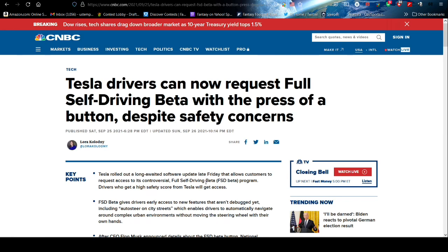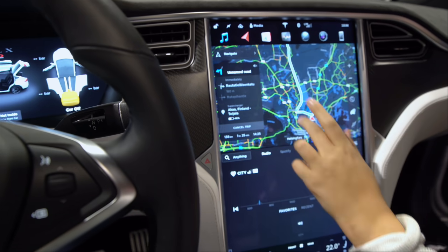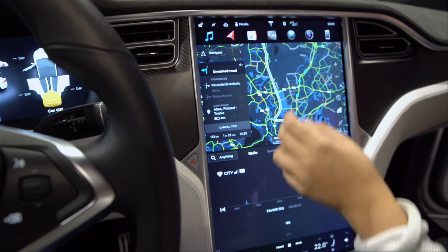So before we get into technical analysis, let's take a look at the news recently about the Tesla FSD beta button. I'm selecting CNBC for this article for a reason, because usually the mainstream media is very negative against Tesla, and CNBC is one of them. Right off the bat with this title, you can already tell there is a negative connotation. It says Tesla drivers can now request full self-driving beta with the press of a button despite safety concerns. When I read this, it seems like Tesla is being careless in handing out FSD like candies to all of the drivers out there, regardless of driving behaviors, despite the fact that it has NHTSA investigations along the way. That is not the case at all.